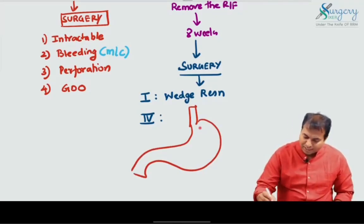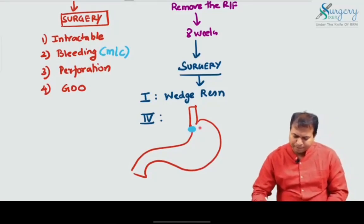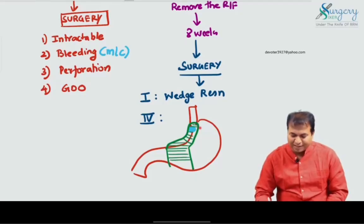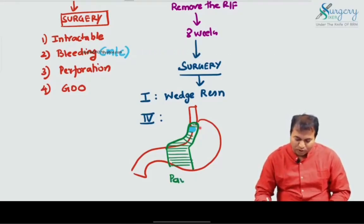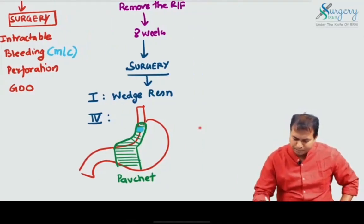Type 4 ulcer is seen in the proximal stomach at the lesser curvature over here. So there are some operations I'm drawing for your understanding. Please understand this. We will do distal gastrectomy like this with a pouch-like extension like this, including the ulcer. Like this, we will resect the stomach. What is this procedure? Pouch-like. Like a pouch is extending, it is known as the pouch-like procedure, Pauchet's procedure.